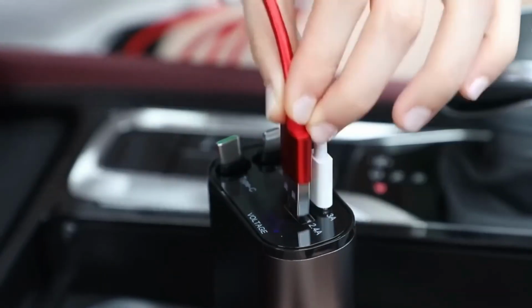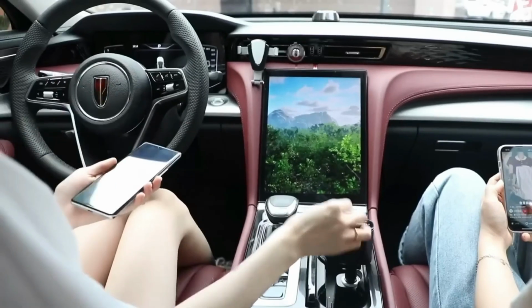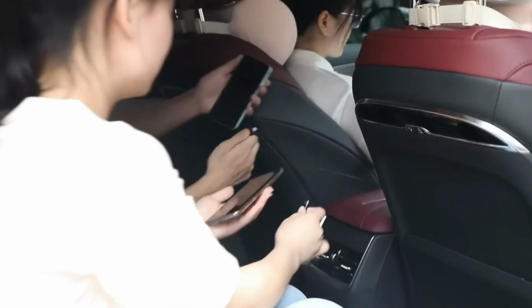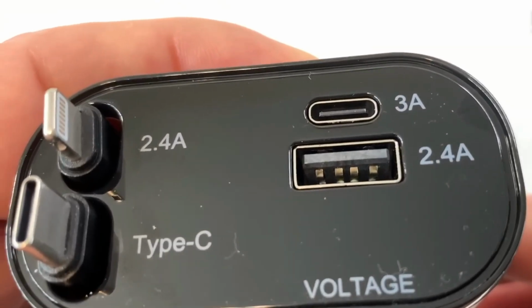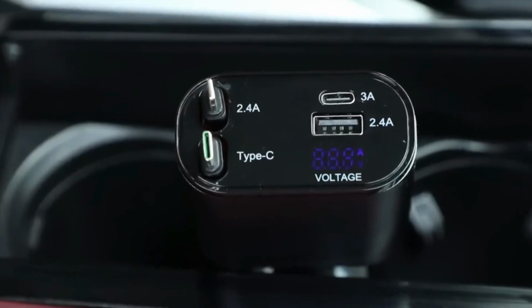Equipped with protection against overheating, short circuit, and overvoltage, your devices are always safe. Complete with 2 Type-C and Lightning wires, a voltmeter, and 2 USB ports, it's the perfect companion for modern smartphones and gadgets. Stay powered up wherever the road takes you with our compact car cigarette lighter.